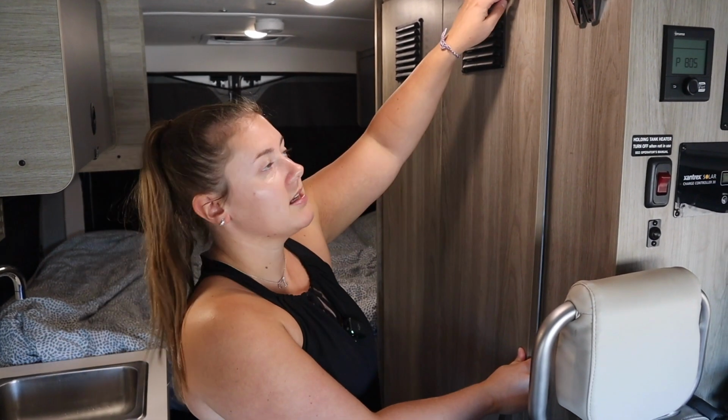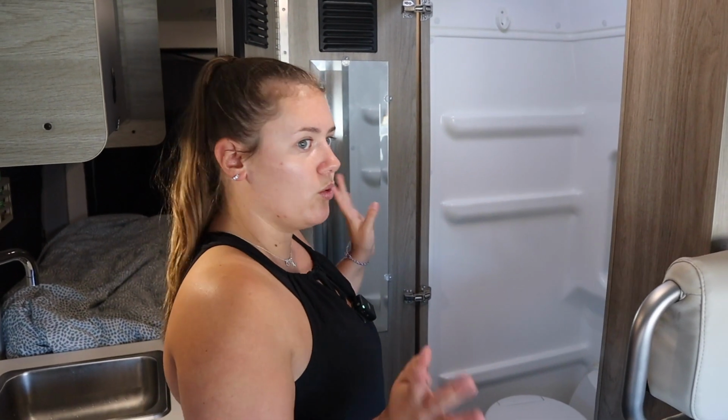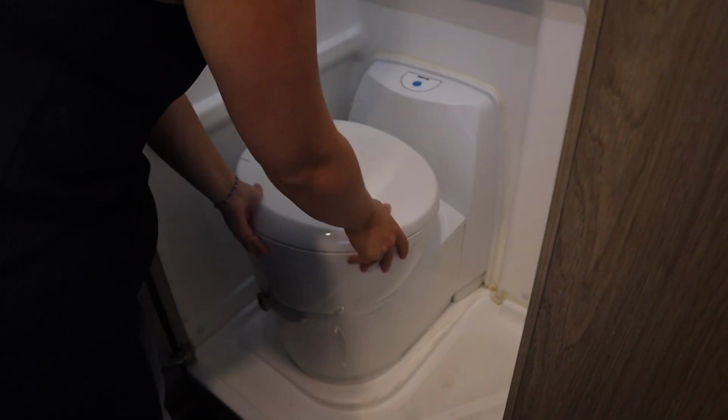On the other side of the kitchen, we have the toilet. It does have a lock up there again, so when you're traveling, it doesn't fly open. And this is it. It's got a mirror there, very handy. It's the only mirror really in here. The toilet, also on a swivel. Can you see the swivel theme here? So you can swivel it round.